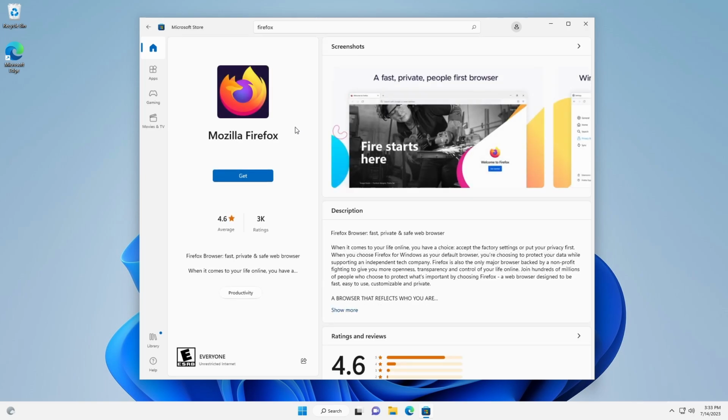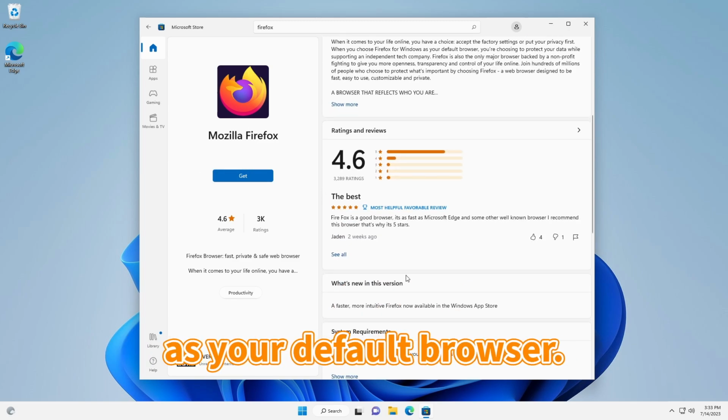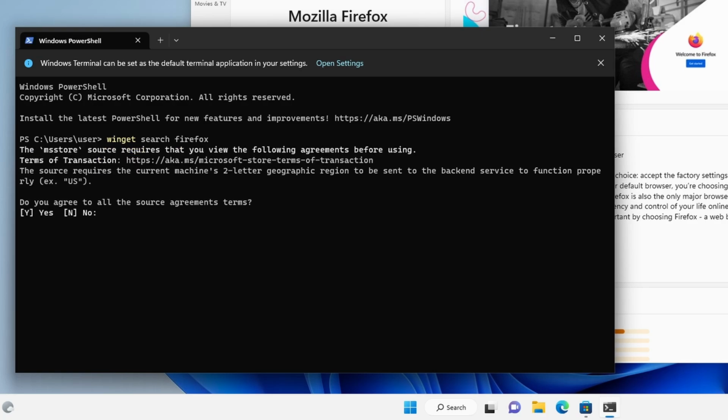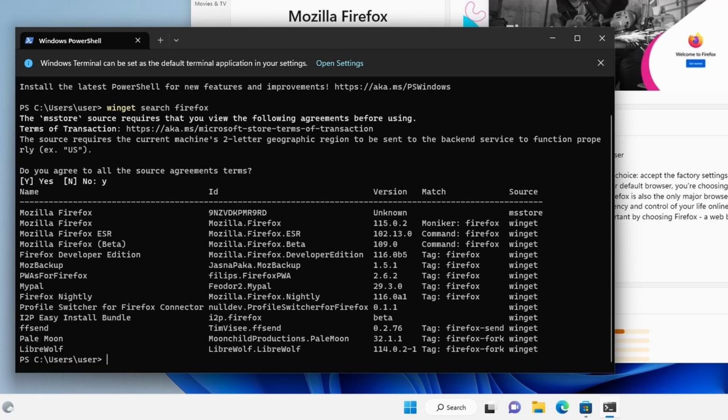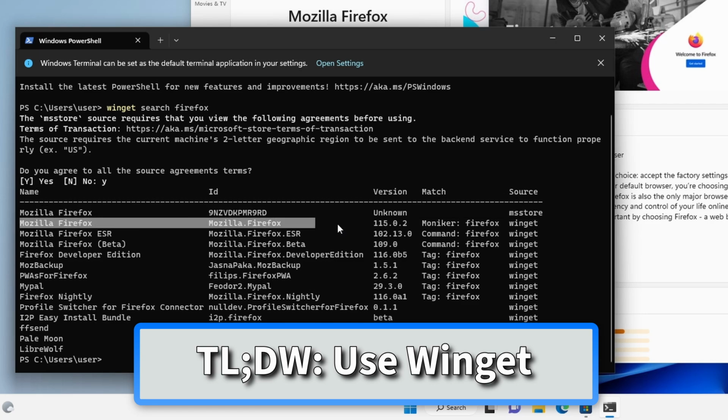Because Windows 11 intentionally makes it difficult for you to set browsers as your default browser. When you download Firefox from the Microsoft Store, it won't be able to be set as your default web browser. Now, why is that? The reason is because Microsoft hates your freedom, plain and simple. The primary benefit of using the Microsoft Store, after all, is to get UWP apps, so you're probably better off avoiding the Microsoft Store, at least directly.